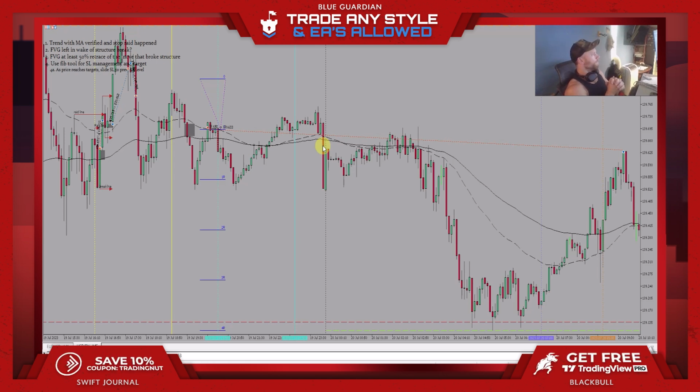I am nowhere close. And these are the things I want to work on getting better at. So first things first. I see this entry. I've got a lot of room on a stop. It's a 5-minute chart setup. The stop was up here where the 0 line is.